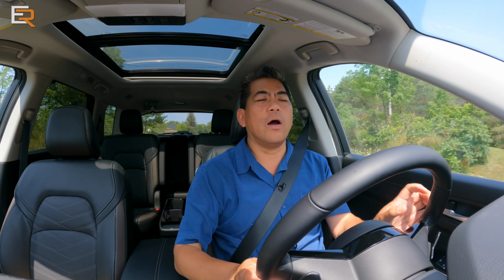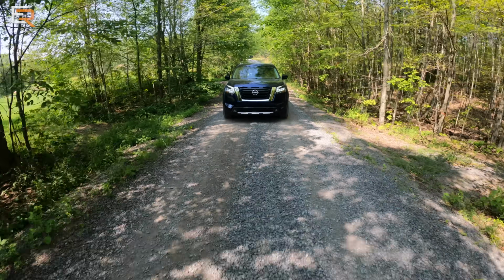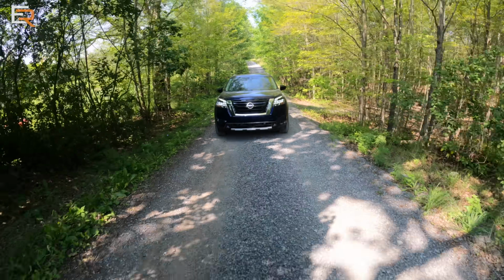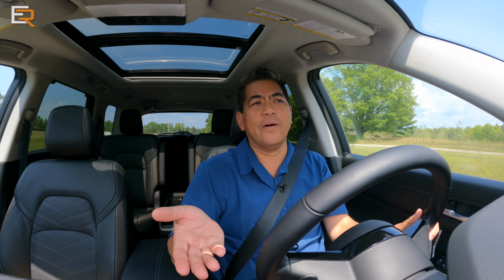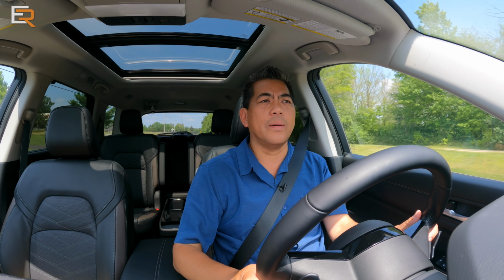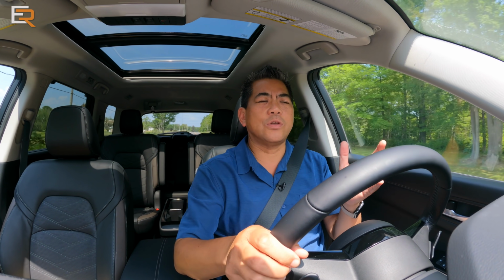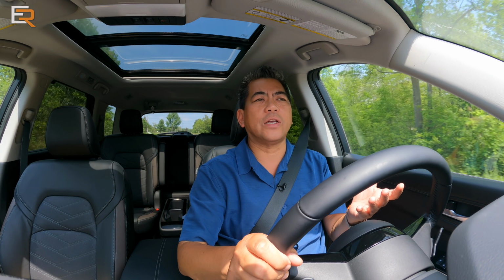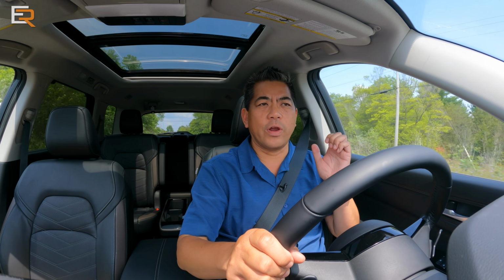There we are. Now, this is primarily a front-wheel biased all-wheel drive system. When there is no load on the vehicle, like we are right now, just cruising along on a level road at about 100 kilometers an hour, it is strictly a front-wheel drive vehicle. It's when you need more traction that it will send up to 50% of the torque to the rear wheels.